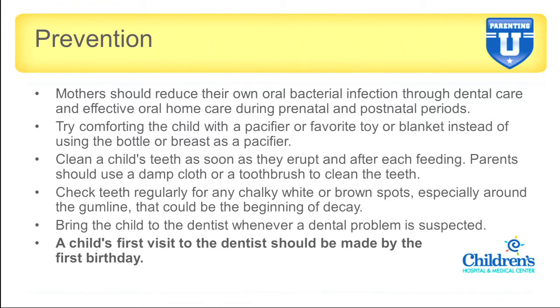There's some situations where we can save the teeth more likely than others if you bring them in sooner. And then we do recommend the child's first visit to the dentist should be made by the first birthday. Those have been our recommendations for about 10 years now, along with the American Academy of Pediatricians. And what that does, it provides a dental home for your child, and Dr. Bailey will also get into what all that means, of establishing a dental home.